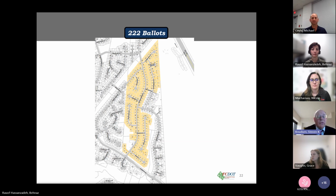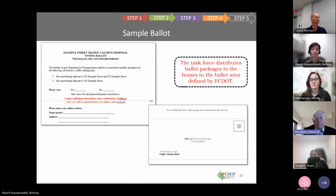So that ballot is generally like a trifold. The ballot is on one side, and then on the other side is the address of the supervisor's office. The person receiving it would just fill out the ballot, fold it up, tape it up, and put it back in the mail. If you want to put a stamp on that, you can do that.